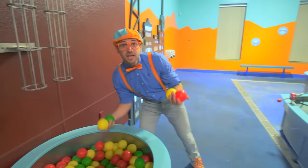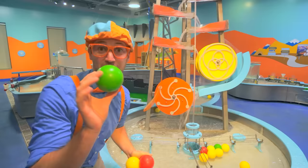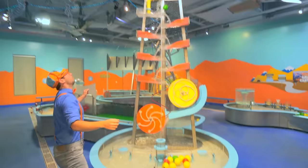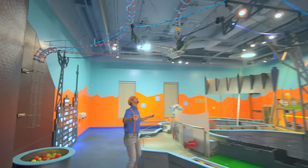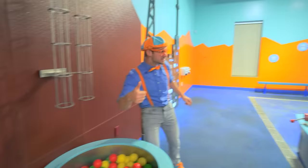Okay, this time let's pick from the red, yellow, or the green ball. Let's do the green ball this time. Here we go! Bye-bye! Whoa! It didn't work! Let's try the green ball again. Whoa! That was awesome! Now, let's do the yellow ball. Whoa! There it goes! Whoa! Whoa! That was awesome!